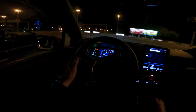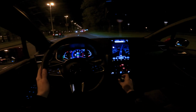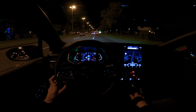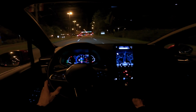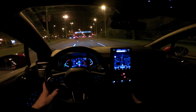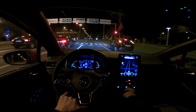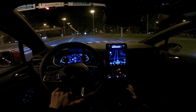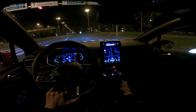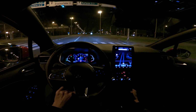So we're gonna go to the highway and do a little highway speed test. The soundproofing of the car is, I would say, good up to 130, although today was very windy. If you're going above the speed limits, I think at 150 it's quite noisy. So soundproofing is good at city speeds, and on the motorway it's fairly good up to 130.